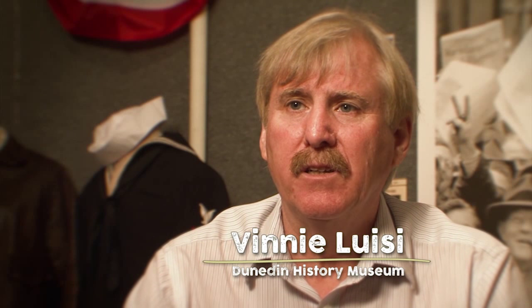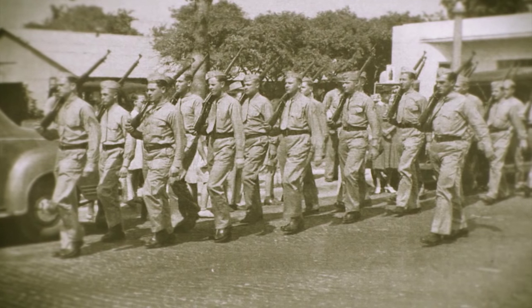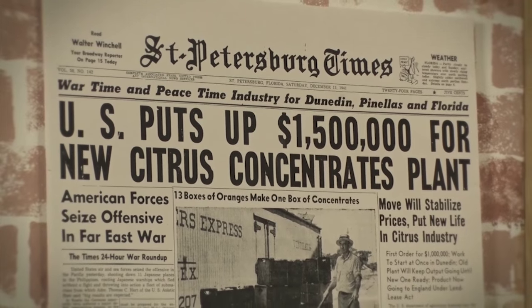Even though Dunedin, with a population of roughly 1,500, you think of it as a small community, it was amazing to see how much Dunedin contributed to the war effort: one, with Donald Roebling and the production of the Alligator tank; two, with so many Marines here in Dunedin; and three, that the concentrate plant was producing in America the largest amount of concentrate at the time. It seems strange that a town that we look at today is so quiet and just kind of peaceful, but that all that was going on in one place and held a major part of history in World War II.